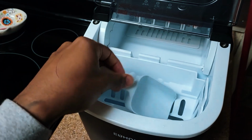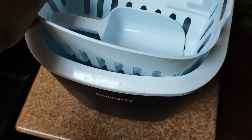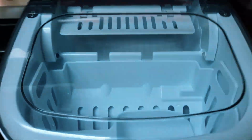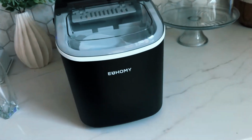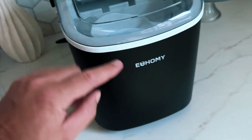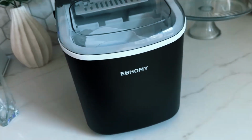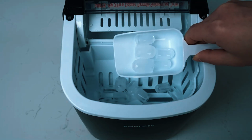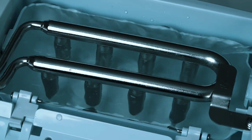It's not a small machine, but it's not oversized either. It fits well on most counters and doesn't stand out too much. The build quality feels solid for the price, and it runs relatively quiet compared to others in its class. If you need something dependable, quick, and easy to clean, Euhomy does all of that without overcomplicating things. It's not flashy, but it's efficient and consistent, exactly what most people are looking for in a countertop ice maker.